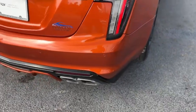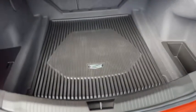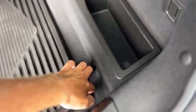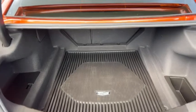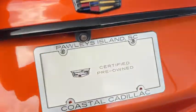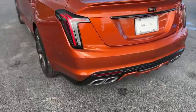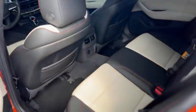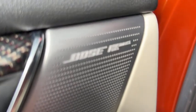On the back, you got rear parking sensors. Look into your trunk, storage mat, storage down below. Quad exhaust, smoked out taillights. On this side, same carries through. This one also does have the Bose Performance Series sound system.